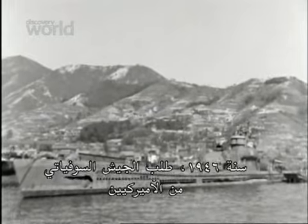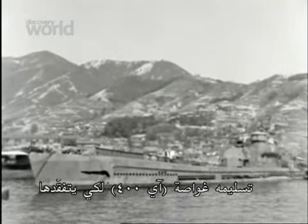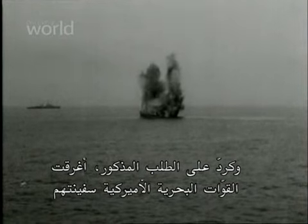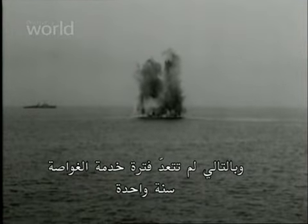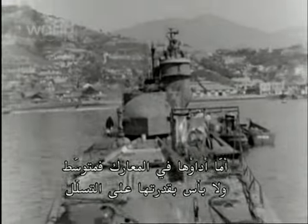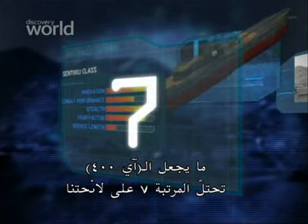In 1946, the Soviet military asked the Americans to hand over an I-400 for inspection. In response, the US Navy scuttled them. That gives the sub a service length of just 1 year. Combat performance is average. Stealth is good. Innovation is high, as is fear factor, placing the I-400 7th on our list.